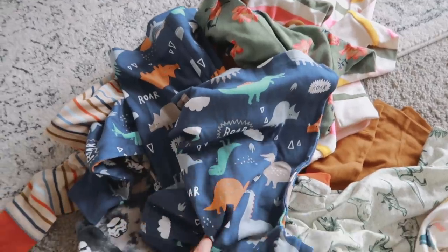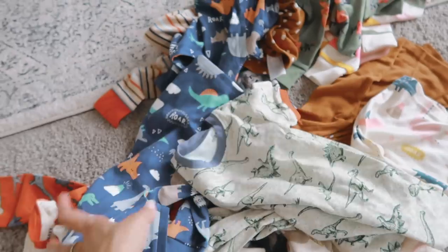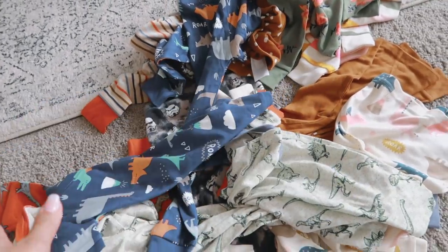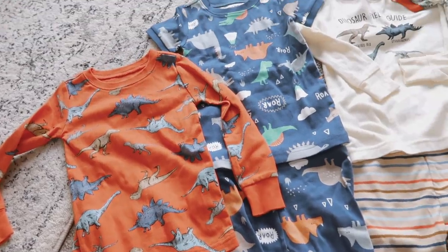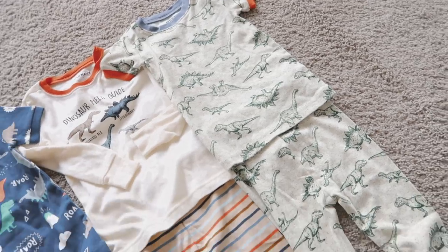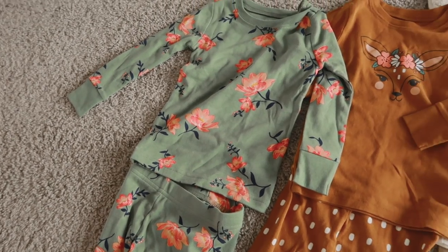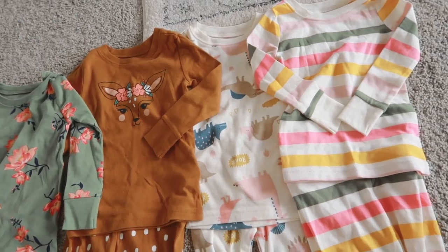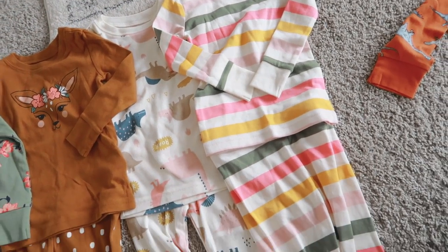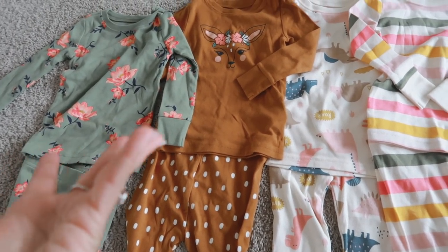So my mom got the kids so many pajamas from Old Navy. I'll do a little haul with you. She said they were $5 a pair, which is amazing. So there's a bunch of dinosaur prints for Jax. And I like these because all the colors kind of go together so you can mix and match the different pieces. And then these are Quinn's. And the same thing, you can kind of intermix some of these pieces as well. But they are set for pajamas for sure. I can't believe they were like $5 a piece.